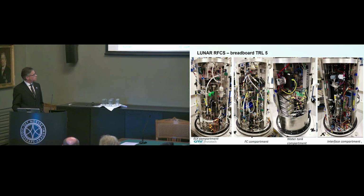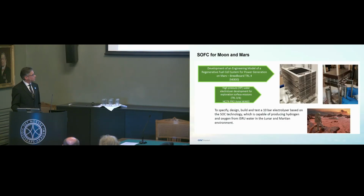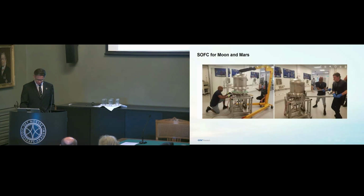I have included just a few pictures, some hardware being developed for the Moon and Mars. This is then an engineering model of a regenerative fuel cell system for Mars and also a high-pressure water electrolyzer, which is something we are delivering within the next couple of years. This is also from our energy lab. This is a test setup for stack testing at 850 degrees and at 10 bars. So there is a lot going on in our energy lab at the moment.